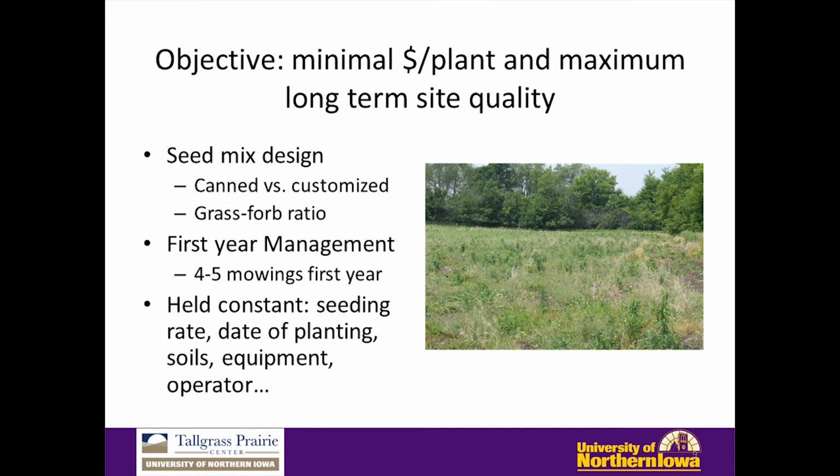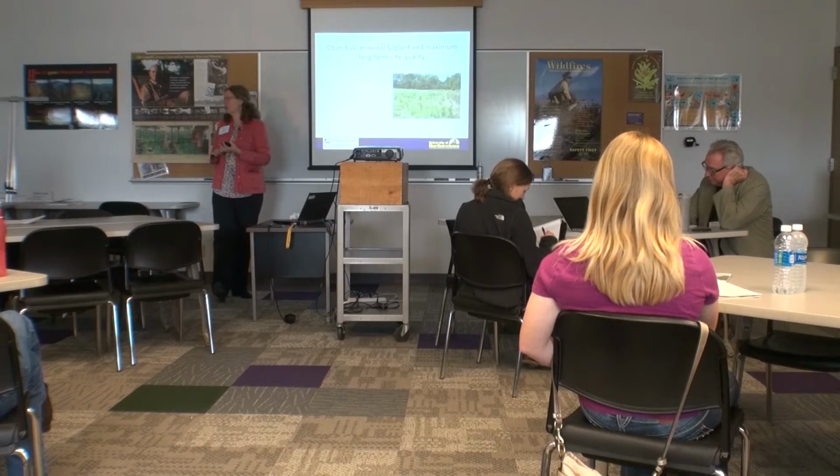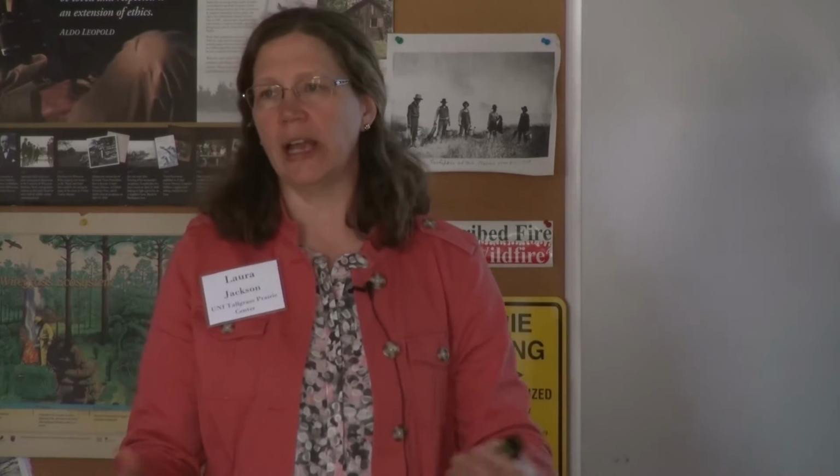So our objectives are to develop seed mixes and planting practices that result in the minimal cost per plant established, because that's what you're buying. You're buying ecosystem function, nutrient retention, stopping soil erosion, pollinators, all that is plants. So you want the minimum cost per plant, and you want the maximum long-term site quality. And site quality has to do with species diversity, and it has to do with lack of weeds. So these are very practical considerations. We know lots of stories where the planting wasn't done properly, lots of gaps, lots of holes. Just a few years later, the weeds have taken over, and the whole thing gets torn up.